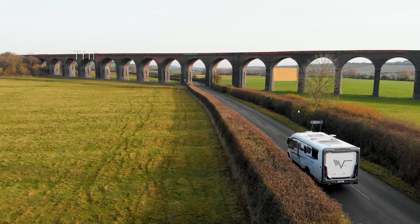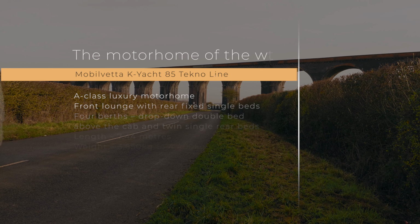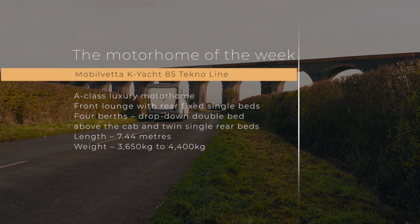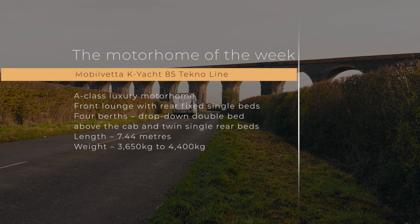Buying a motorhome is a huge commitment, so to help make the right decision, Peter puts one of the latest models to test each week. This week, it's an all-new luxury A-Class from Mobilvetta.